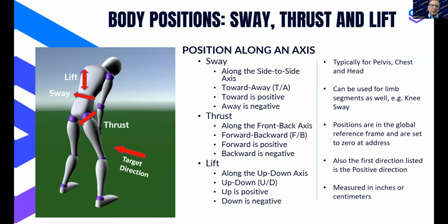Yeah, a couple more definitions, and we're going to talk specifically about this. Body positions are sway, thrust, and lift. Sway is side to side along a side-to-side axis. So you can have sway of your pelvis, you can have sway of your chest. It's toward and away from the target.